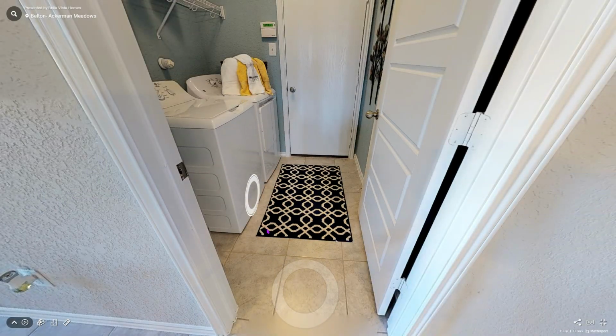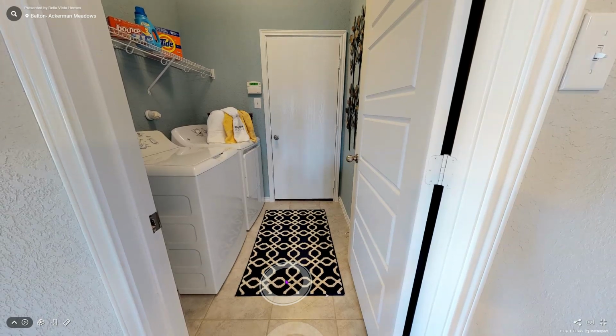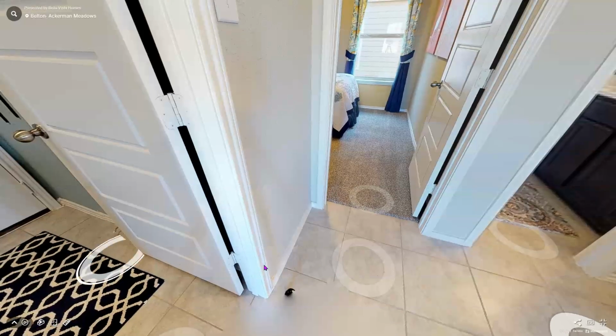So if you do need a washer dryer and a fridge, that is something we can work on getting you. If you need one, so when you move in, you have a new washer dryer and fridge. And right here's the garage. It's a 2-car full garage ready to go. And it's all built in, and it has nice hangers to hang your stuff when you do your laundry. There's a nice open laundry room.